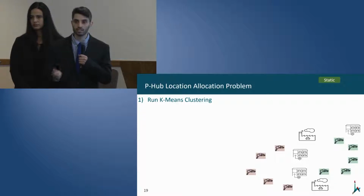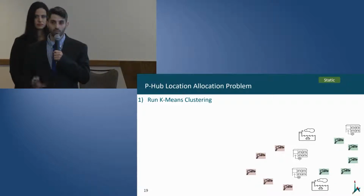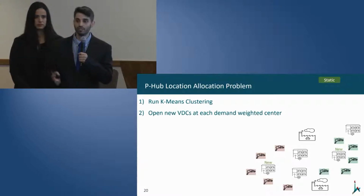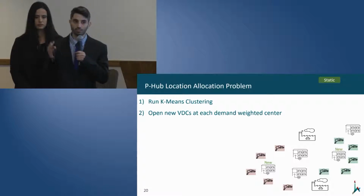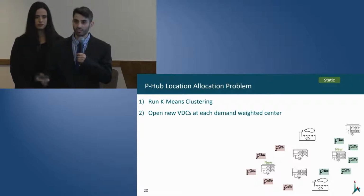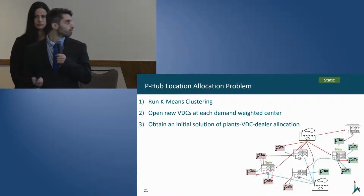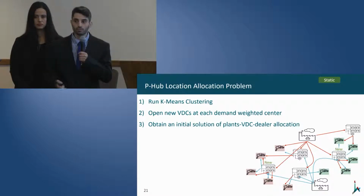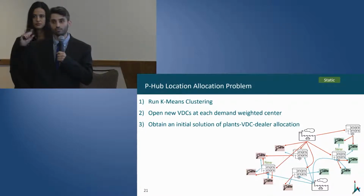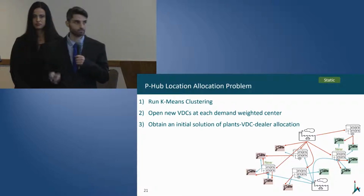First of all, we clustered the dealers using k-means clustering. So we chose to cluster them into 100 different clusters. Then we opened new VDCs at the demand-weighted center of each and every cluster. So we ended up with 100 new VDCs and another 44 original VDCs, which makes it 144 in total. Then we obtained an initial solution of plant-VDC-dealer assignment by picking for each plant-dealer pair the VDC that minimizes the transportation costs between them.